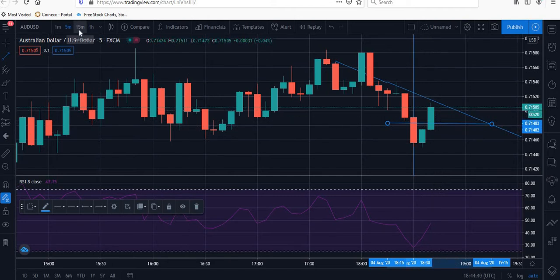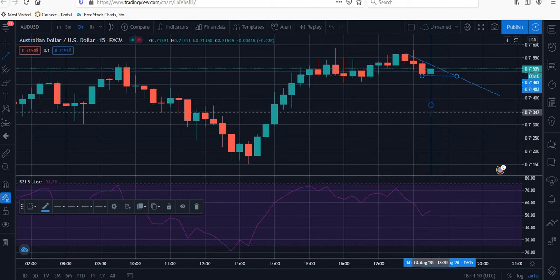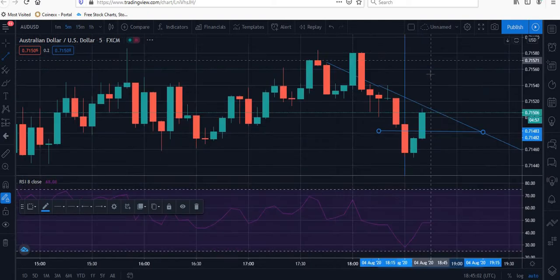Okay, and if I look at my 15-minute, which is getting ready to start a new 15-minute trade, my RSI is only at 53. So it's got a long way to go to either go up or down. So you need to make a decision. Right now we're on the next 15 minutes. Now which way is it going to go?